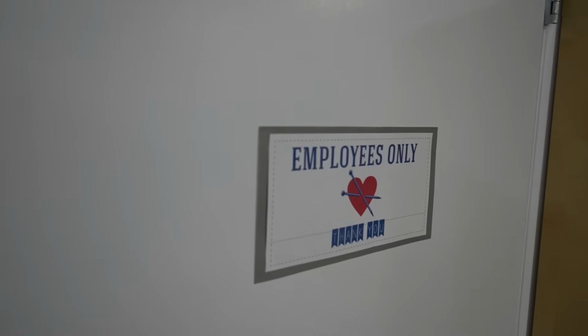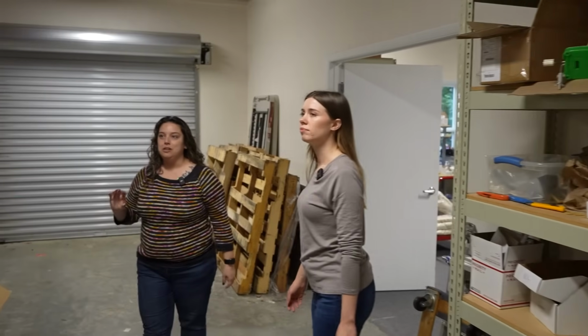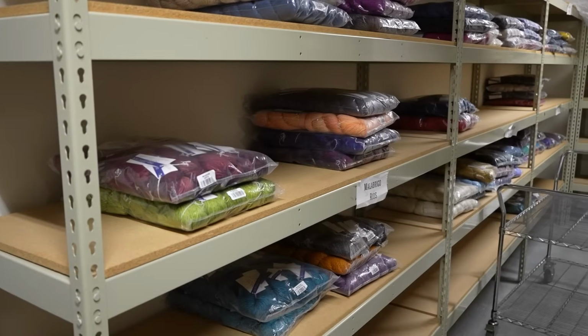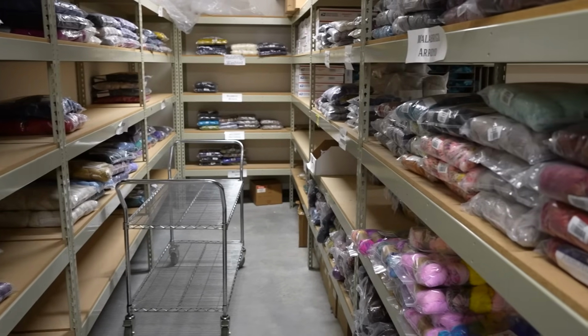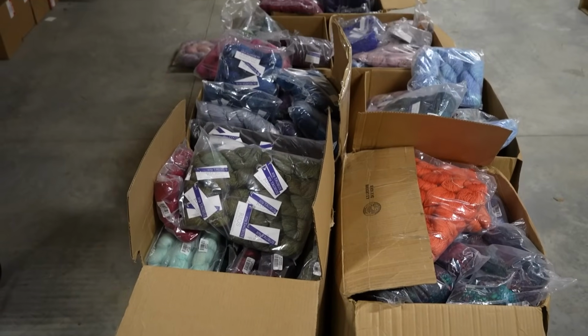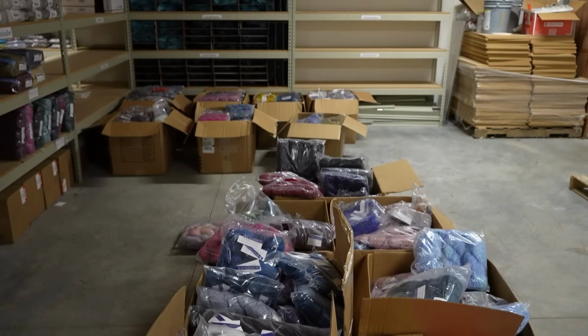So this is the warehouse. This is where we keep back stock of some yarns that we have and some other things, some notions and things like that. This is where we receive yarn. So we have a couple of different orders here that we've gotten in the last few weeks.